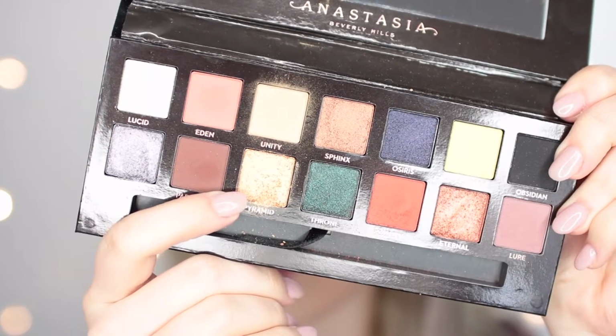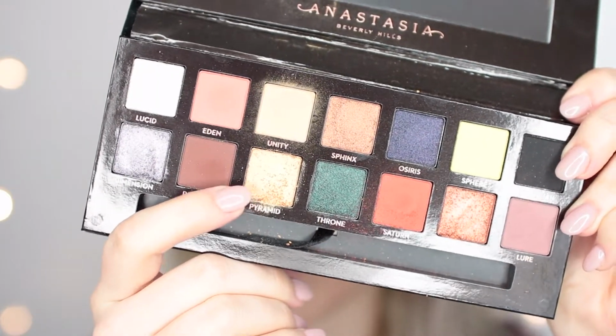Okay, so now for the centre of my eyes, I'm going to be using this shade here from the Anastasia palette, which is called Pyramid, and this is just a really pretty pigmented gold.